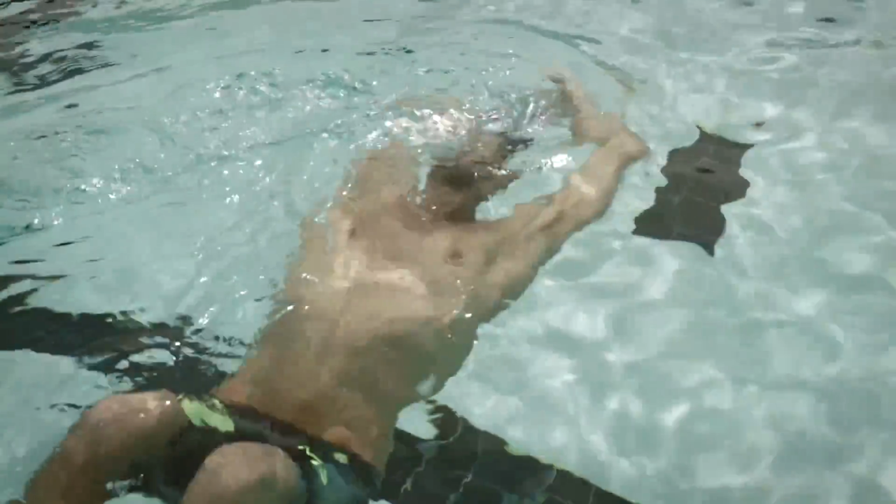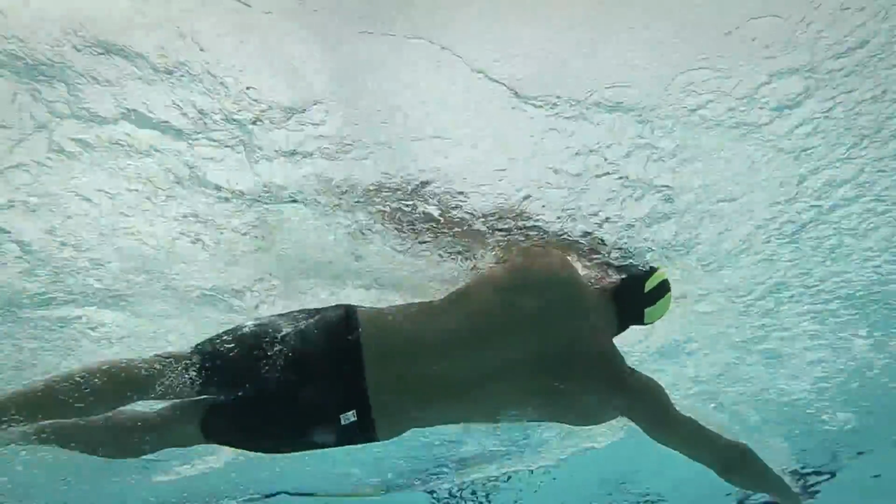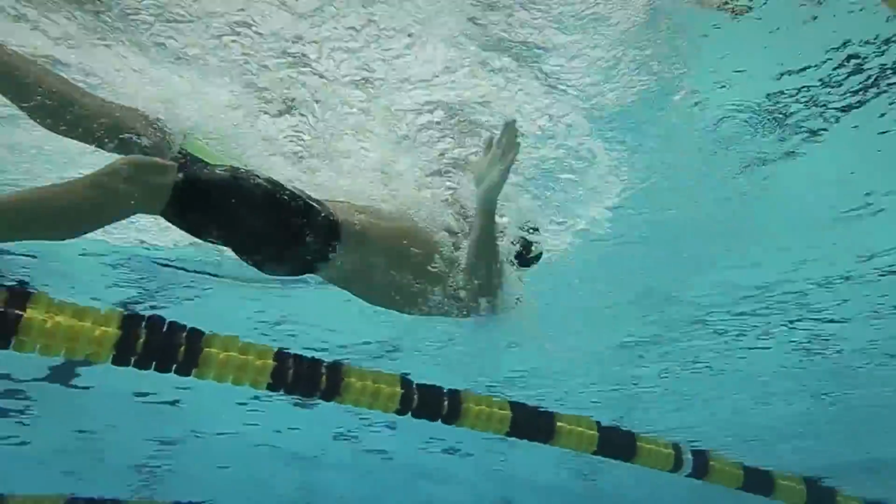Apparently, when Michael Phelps learned to swim at age 7, he only swam backstroke because he was afraid to put his head underwater. It is much easier to breathe in backstroke, so I can't fault him there.